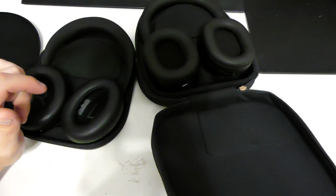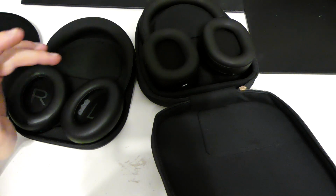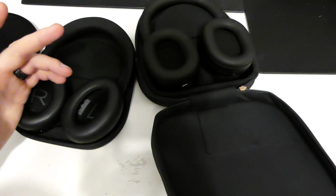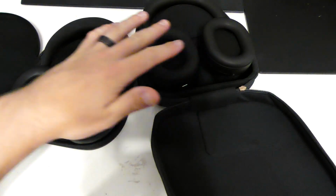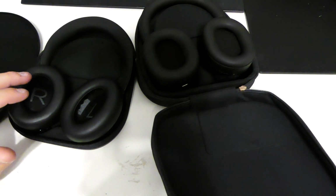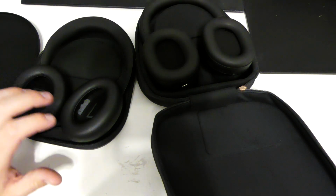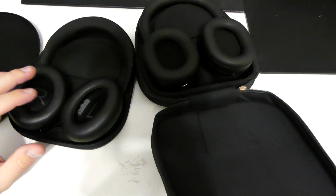But the only other big difference that I saw is the quality of the music. Now I prefer Sony over the Bose. Now some people will say the Bose are way better, the Sony sucks at this or that, or vice versa. It's just my personal preference. I think the Sony sounded a lot better with the games I was playing, with the music I was listening to. So to be honest with you, the Bose are good, don't get me wrong. Bose makes quality headphones. I just prefer the Sonys.